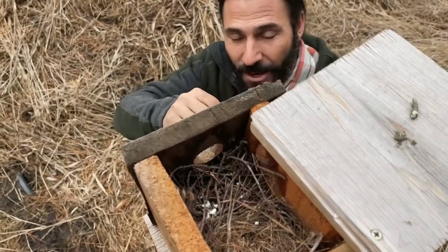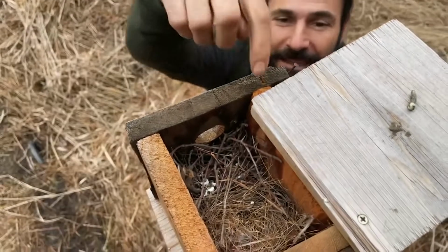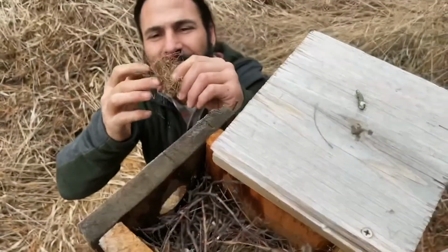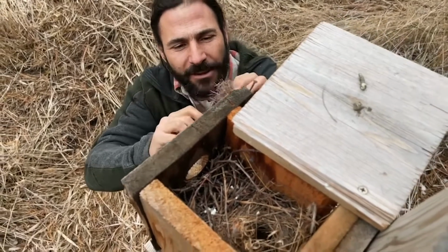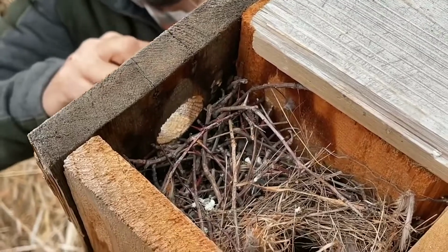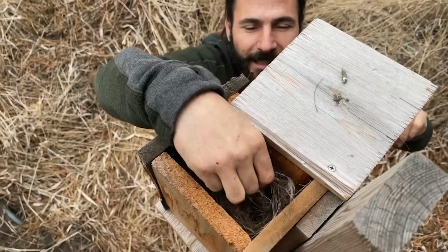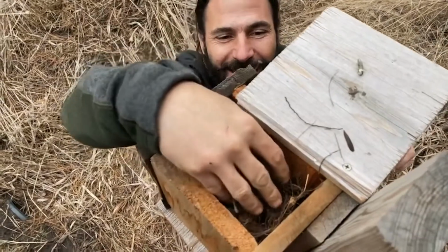So they bring in big branches like that, and they nest it in there. But then, when the house wrens raised their families and left, look at that right there. I can get some of this stuff out. And that is finer, more like grass and feathers, which I don't know what kind of bird came in afterwards and still used this house. So I had two different kinds of birds that utilized this simple little bird box. So that's pretty cool. That's a cool discovery.